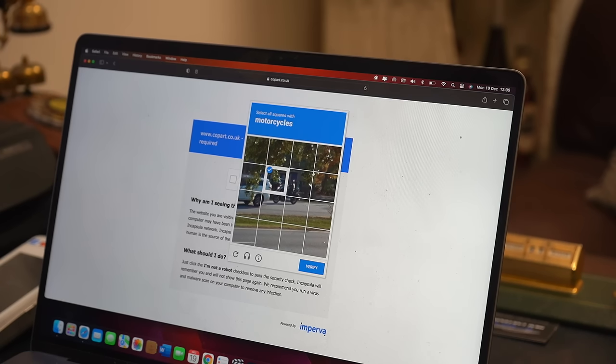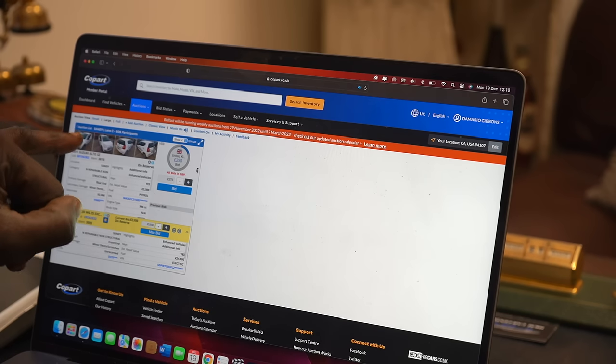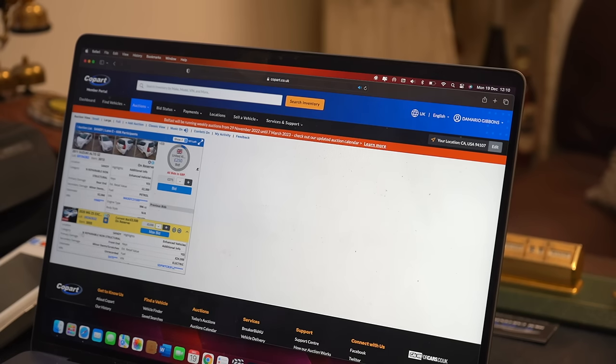Why does it keep coming up with this? Turn that down. So guys, we're in. This is what the live auction looks like. So this is Sandy Lane C. This is where the MG is. And you can see here, the MG's got 41 minutes before it's live on the block.